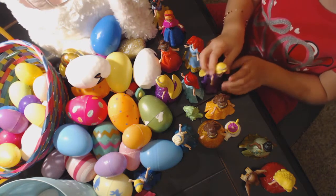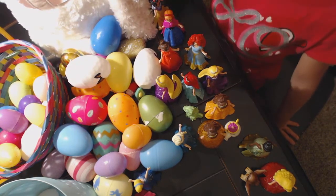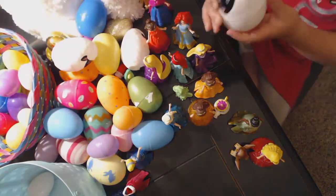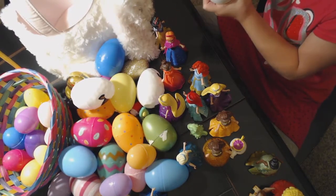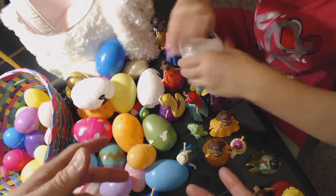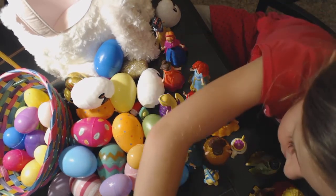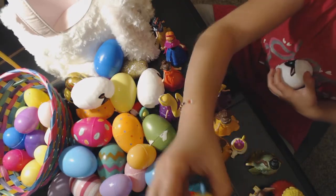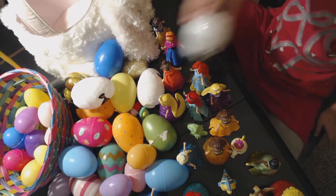Now, where's Sleeping Beauty? We just need to find Sleeping Beauty. Let's look in all the baskets. Let's try this one. Open it first. It does make lots of sound. It's Flounder. Ariel. Here's Ariel, the glitter glider. Can you see Flounder? Flounder looks like this. That egg was hard to open.